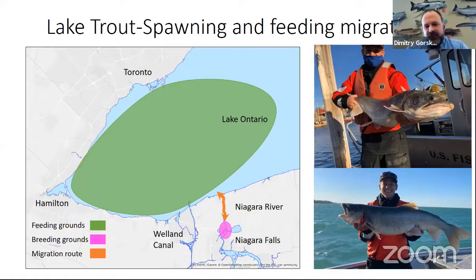The next example is the same area, but a different fish. This is a lake trout population we've been studying. What you can see between this image and the previous image is that the green area has gotten much bigger. These fish spend a larger amount of time and occupy a larger space in Lake Ontario, but they still use the Niagara River as a migratory corridor to connect them to breeding grounds up in the river.